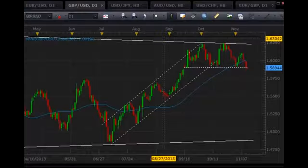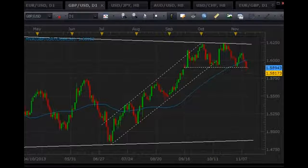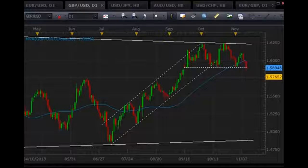This is the pound USD, and as we've been talking about in numerous videos, this is a nice range that we've been cutting here between 1.6250 and 1.59. We are starting to nudge that 1.59 floor. Now, this is moving without necessarily enough of a precedent. This past session, we did have data.